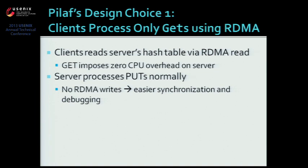The design is therefore much better than having clients perform both reads and writes, because we won't have to deal with any synchronization between the clients and the server. We won't have to worry about things like distributed malloc, which could be a mess in and of itself. We don't have to work out a locking scheme between clients and between the client and server.